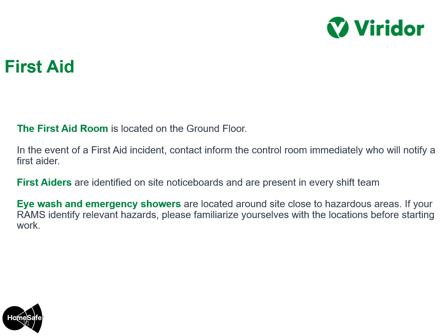Eyewash and emergency showers are located around site close to specific hazardous areas. If your RAMS identify the relevant hazards, please familiarise yourself with the locations before you start work. All accidents, incidents and near misses must be reported to ERF staff or to BA Safety.